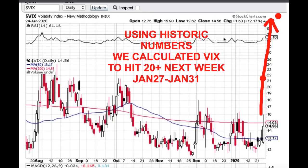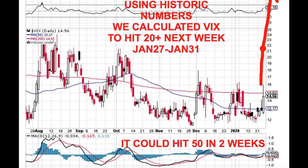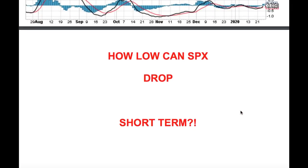Now, it doesn't mean that all of a sudden you're going to get a quick crash. The market could gap down tomorrow like 500 points. And again, you're going to be sitting there wondering, why didn't I listen to Leonard? What was I thinking? So using historic numbers again, VIX could go to 20, 21. It could easily go to 36. There is a possibility of VIX actually shooting up to 50 at some point over the course of the next 2 weeks.